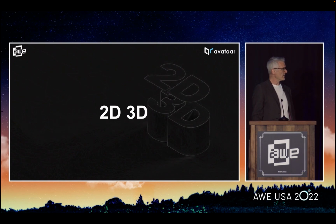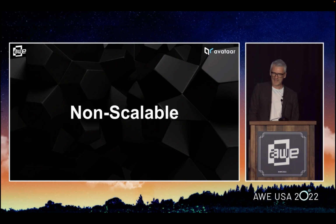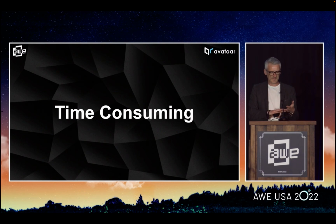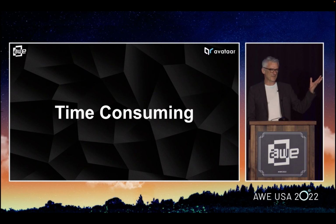But one of the problems with this flow is that it's not a very sustainable way of working. It's an expensive way of working. It's not very scalable. It's also time-consuming and expensive. It costs companies millions of dollars to build assets for their product library. If you take some big retailers, they have an enormous amount of product in their range. They try to digitize all of the content, and it costs a lot.